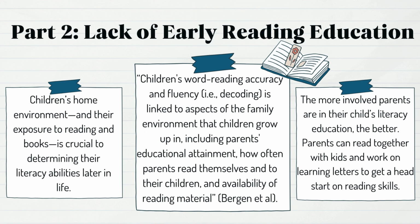So, it's clear that parents' involvement in their children's literacy education is crucial. Even something as small as reading a book to your child each day can help set them up for success later in life.